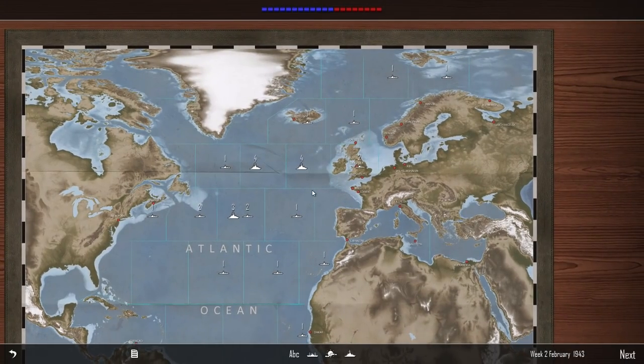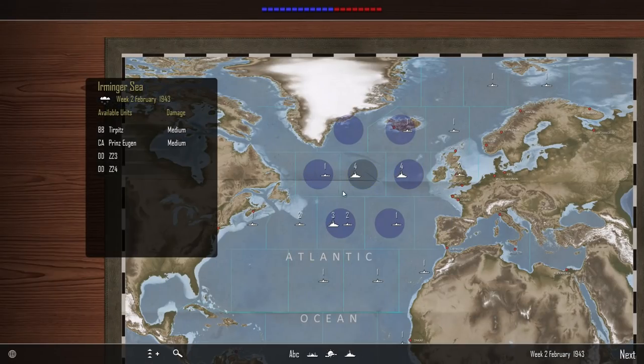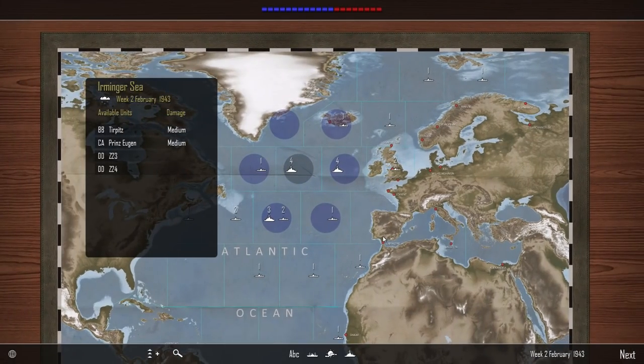Okay, right. So that's Bismarck. This is Tirpitz and Prince Eugen. Right, Tirpitz and Prince Eugen, we're gonna... I suppose you can go to Brest or Lorient. We'll send you to the ports there. Should we send the whole group or should we leave the destroyers?